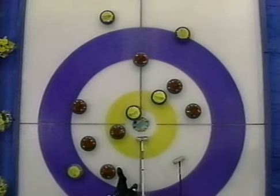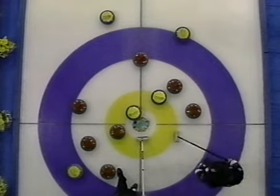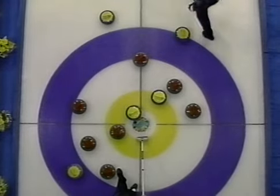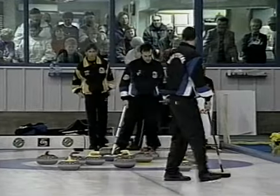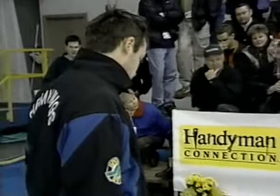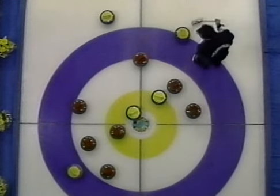Wow, I wasn't so sure, but you mentioned those rocks really curl at the end there, and I thought he was on the guard to start out with. If you try to figure their options, they can make one with a dead back, but I think they're definitely trying to get a deuce out of this.